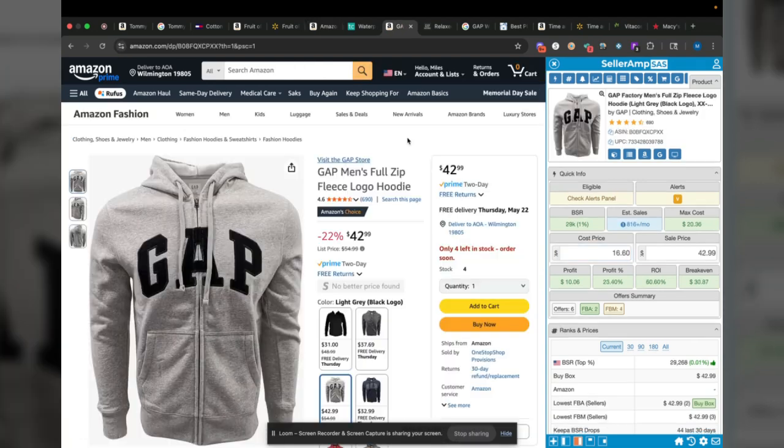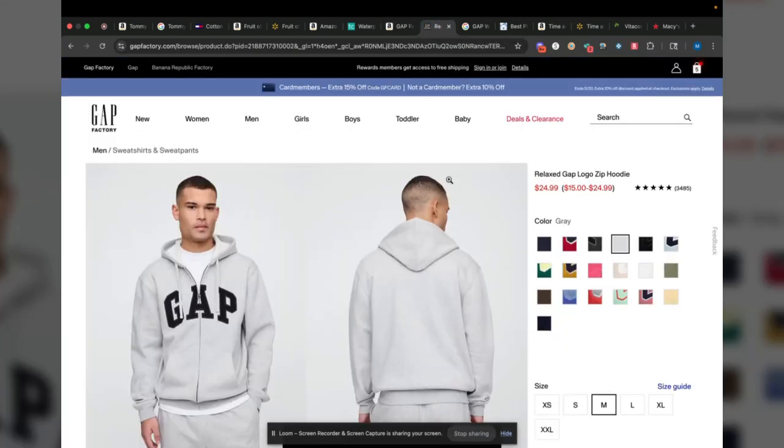The next example is going to be extension coupon codes. So if we take a look here, we can see these Gap hoodies are going for $43 right here in the buy box on Amazon. They got a 29K rank, so we know people are making money on this. If we take a look over on the Gap website, we can see they're going for $25 right here. And now it's on us to look for additional coupons.